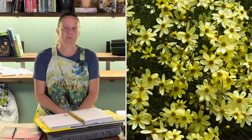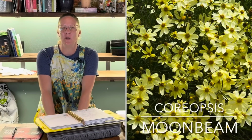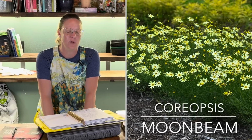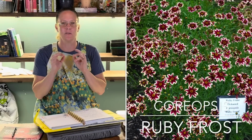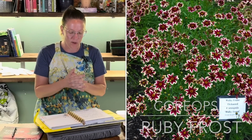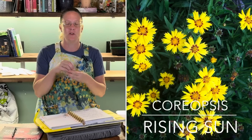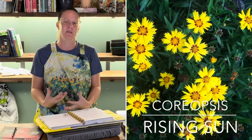Now, varieties of Coreopsis that I've grown in the past are Moonbeam, which is a really pale yellowy white, creamy color that's a little more clear than a creamy color. It's a beautiful one. Ruby Frost is a fun one that includes a burgundy maroon color towards the center, and then flares out to a white creamy tone, which is beautiful. And then Rising Sun, which I think of as more of a traditional Coreopsis with a dark center and then yellow outside portions. Coreopsis is definitely something I'm going to be looking into more in depth this summer. I'd like to do a more in-depth video of it and plant several new varieties within my garden.